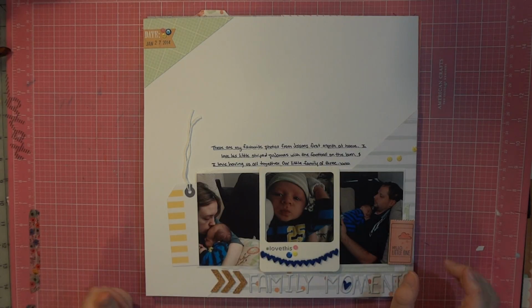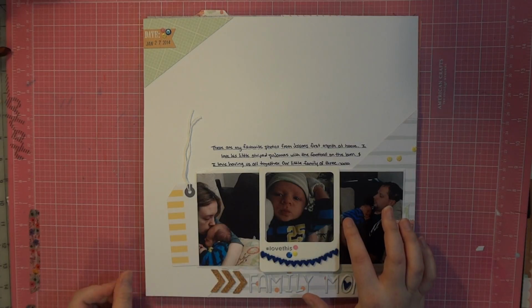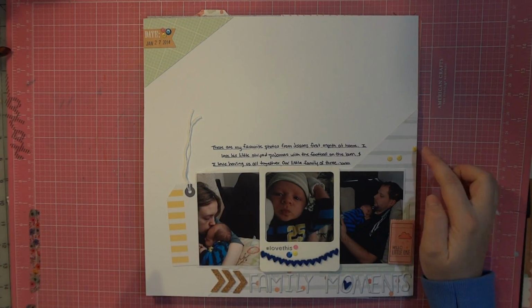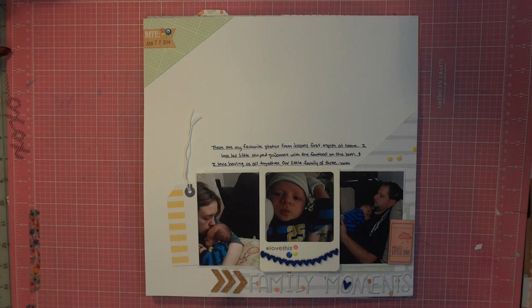So I'm happy with the way that photo turned out of me, and I love this photo of Jackson and Sean. I say this all the time, but this is probably my favorite one. He's got a little football on his bum, and I love it. I loved his pajamas. So that's what this one's for. I did use some sequins from the shop, and I highlighted the felt and some of the cork.